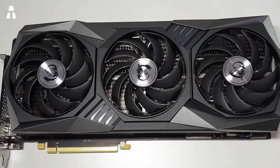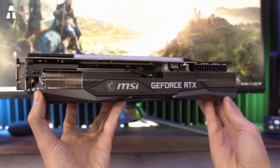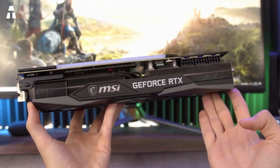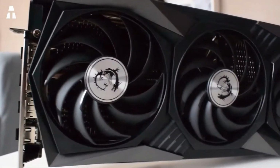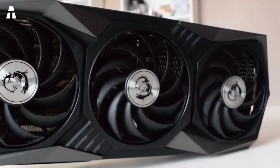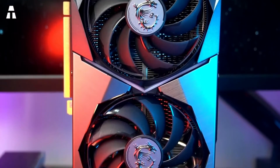You can use it to alleviate your concerns that its nearly 2-kilogram monster is leaning a little too far over the PCB. For display outputs, the card includes 3 DisplayPort 1.4 and HDMI 2.1. This is indeed a powerful card, and you will know now what to expect if you buy it. Speaking of its price, it's available from 2,310 pounds.